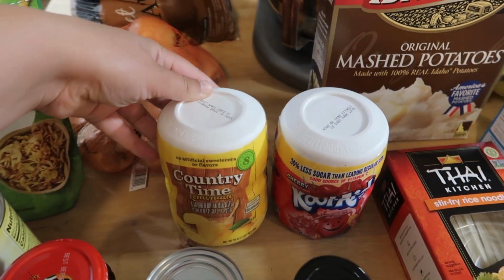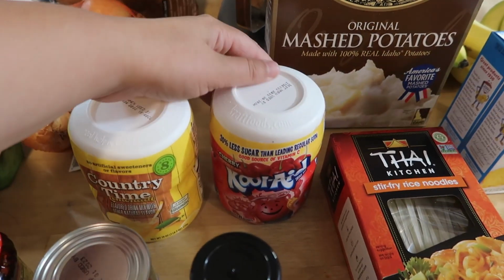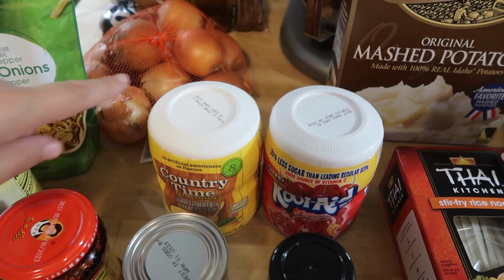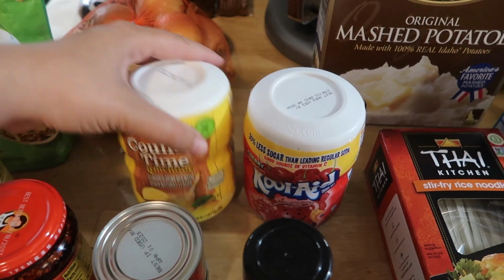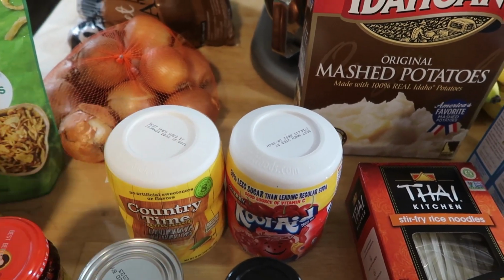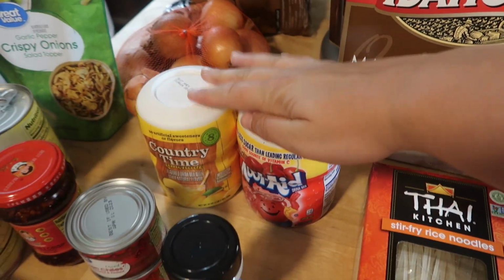I have some Country Time lemonade and Kool-Aid. I actually grabbed these from a local store. They were $2.99 on sale and my husband really likes to have things like this around. So I grabbed those while I was in there earlier. So this is not included in the Walmart haul.